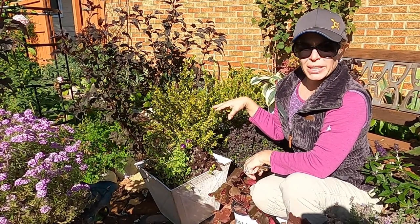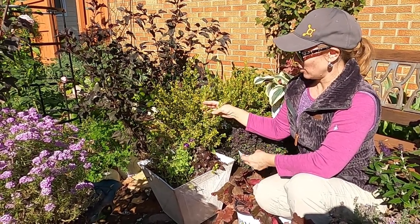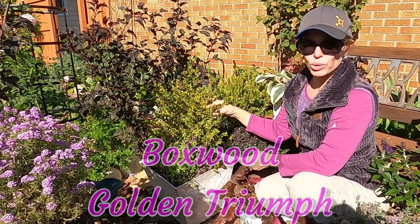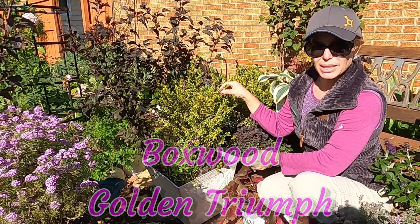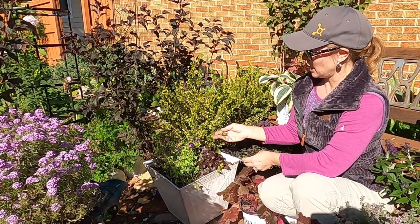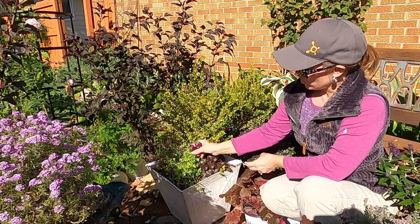So I got two of these container plantings and I'm really excited about it because look at this boxwood. It is so variegated. This is the boxwood golden triumph. And I think this is really going to brighten up whatever space that I put this in. I have never grown this one. I have quite a few different kinds of boxwood and it's just cool to get another one to try.